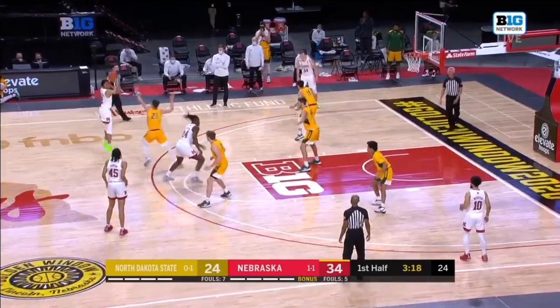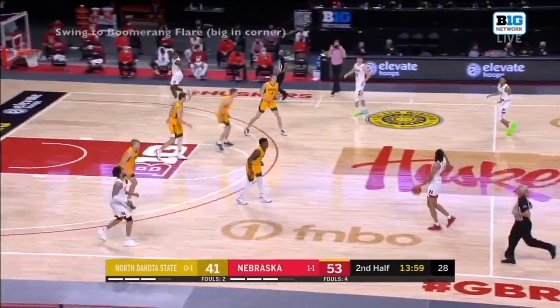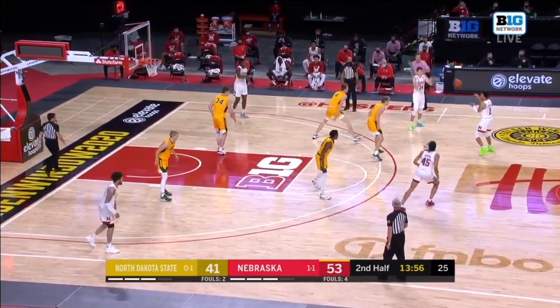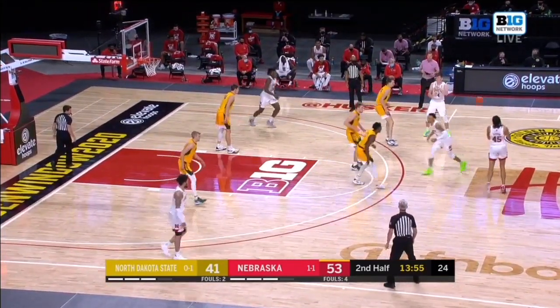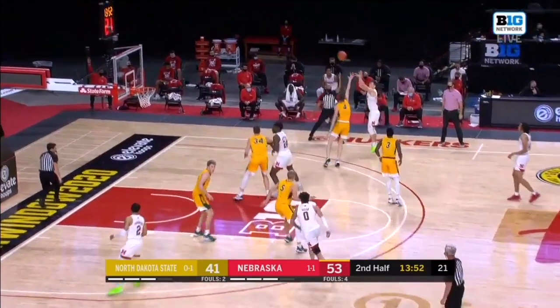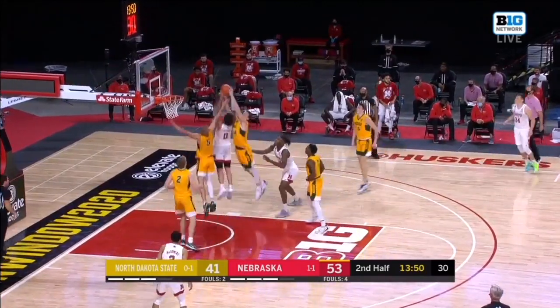And then something they also get into out of the 5-out offense, when their big man is starting in the corner, the opposite corner of where the ball is, they like to swing the ball to his side, reverse it off of a quick down screen, and then boomerang flare for a shooter who is the recipient of the swing pass. It's a quick concept, but generates a good look.